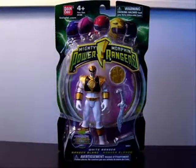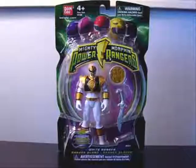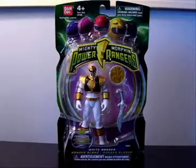And by retail, I mean Walmart, Target, KB Toys if they're still around, Kmart, Toys R Us, those kind of stores. Hell, even sometimes, believe it or not, Best Buy. So, yes, I am so thrilled to finally have this figure, even though I did pay the price. What can I say? I have been given a gift.